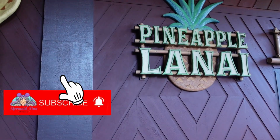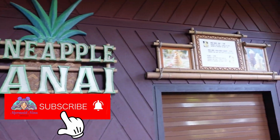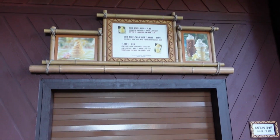But I'm over here at the Pineapple Lanai. Like I said, it is closed. It's too early in the morning. But this is where you would get your Dole Whip float, and all your sort of yumminess.